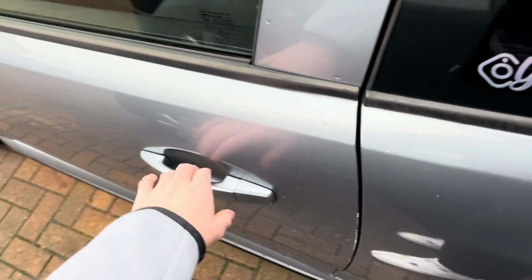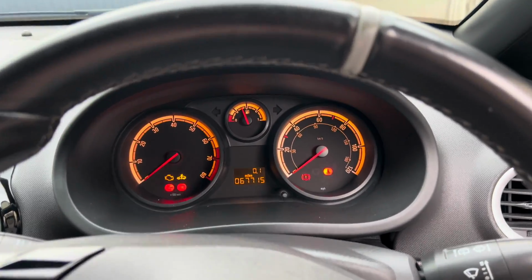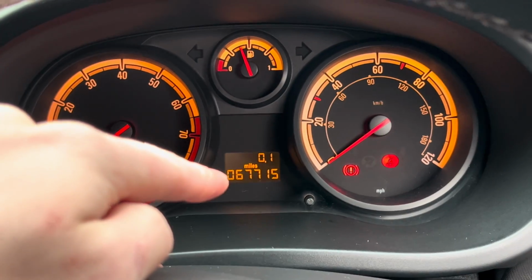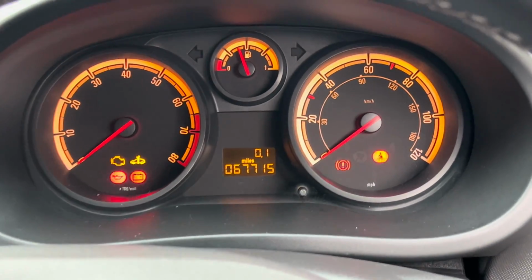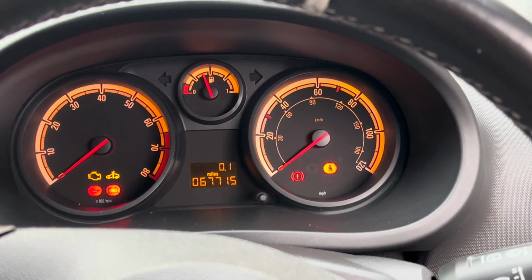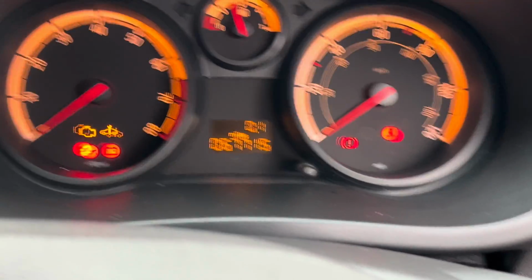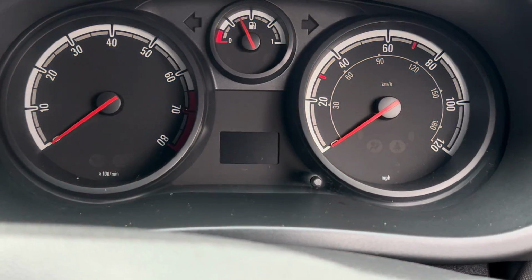Now if I go back to the inside quick, the total mileage as well, for any of you wondering, I got it at about 45k, and it is now on 67,715. And yes, I did get the timing chain done and a full engine service and other bits like that. It's had loads done, but obviously I never filmed that because I didn't do it. But that is the total mileage when I'm leaving it off.